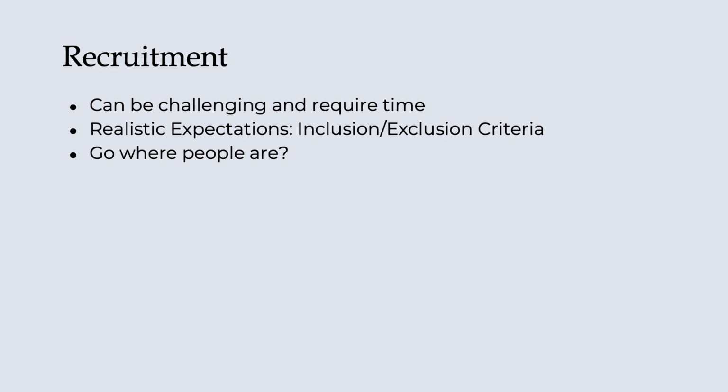Recruitment. This can be challenging and require time, and you may not be able to control it. If you decide to study a certain disease, then you have to wait for patients with that disease to show up so that you can offer them to participate in the study. Sometimes you can get around it if there are ways to reach out to your patients with that disease, or if it's a survey study where you can simply send a survey to every patient that you've seen in the last few years with that disease.